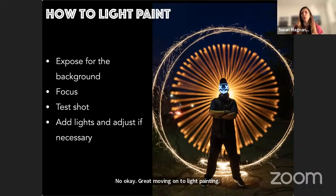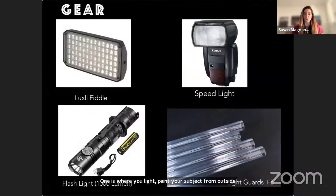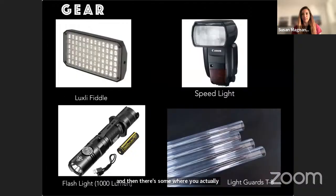So how do we light paint? First, same thing. We're going to expose for the background. We're going to focus on a subject. We're going to do a test shot, and then we're going to add lights. So what is light painting? Light painting is when you add light to your scene. There's a couple different varieties of light painting. One is where you light paint your subject from outside of your frame, which we'll show you in a second. And then there's some where you actually light paint in your frame. So we're going to dive into those.